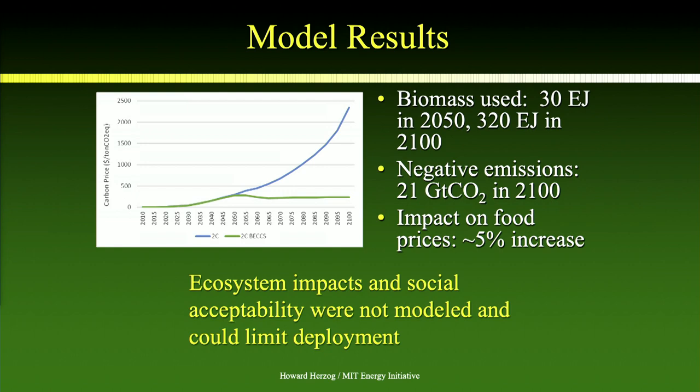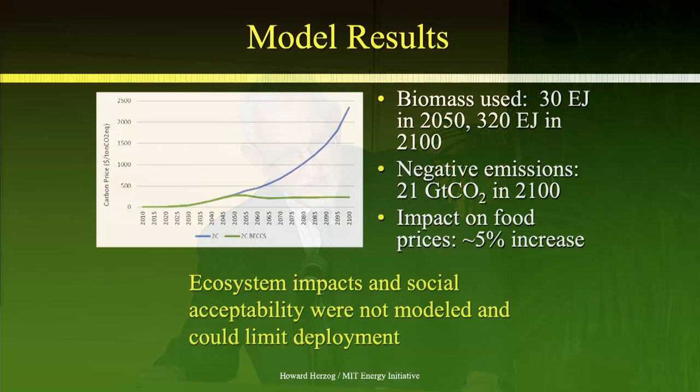As you see with the note there in red, ecosystem impacts and social acceptability, which you really can't put in these models, could limit and probably will limit some of this deployment. But even if we get a fraction of this, it's gonna be a great benefit. What our model says we can do is we'll get 30 exajoules in 2050, going up to 320 in 2100. Today, the world's energy system uses about 600 exajoules. So there's not that much in 2050. You see most of it in the second half of the century.